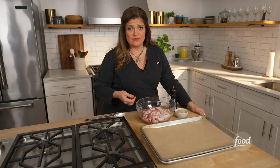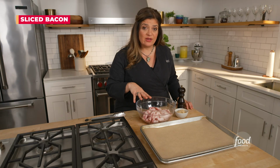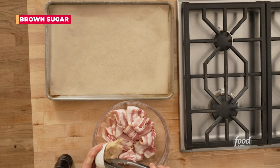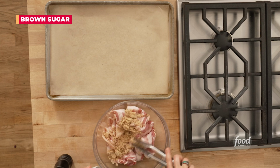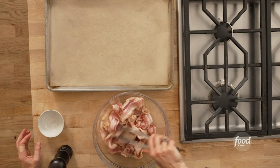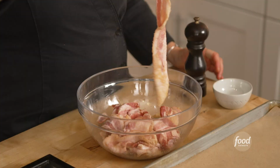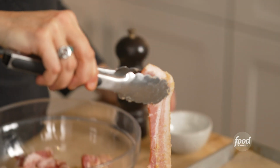So you can just fry up some bacon and stop there, or you can make my candied bacon. Now in here in this bowl, I have 12 regular slices of bacon, and to that I'm gonna add a third of a cup of brown sugar. Just tossing to coat these individual strips of bacon in the brown sugar. Let's add a few cracks of black pepper. And then we just lay it out. Oh my God, this is fun.